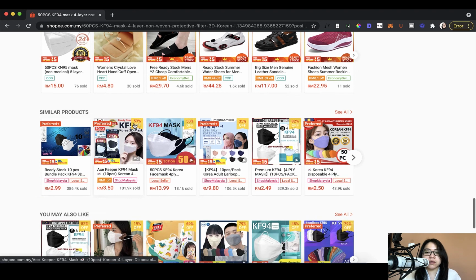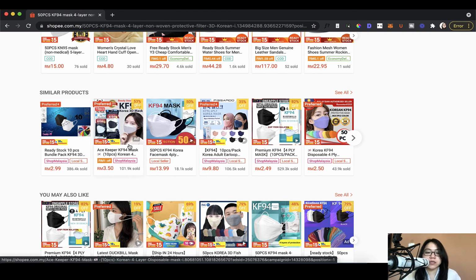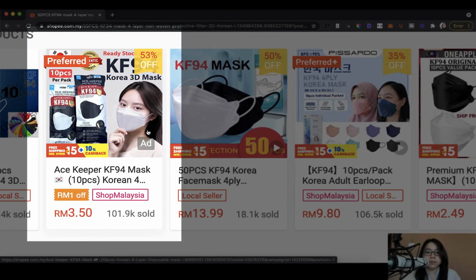And then the next section is similar products that may be used in a similar way or just look similar, appear here, but are from different shops. Okay, here are where discovery ads are placed. As you can see here, the second listing here is an ad.